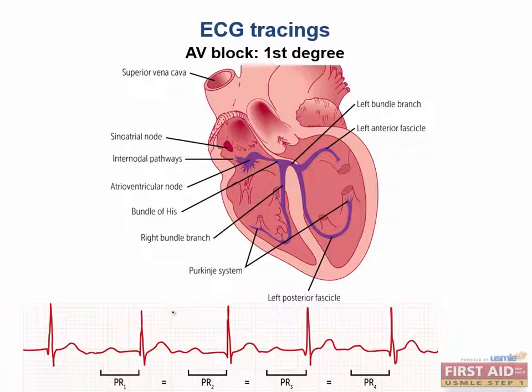So let's start with first degree. It is benign and asymptomatic. The prolongation of our PR interval is just telling us that for some reason our PR interval is above 200 milliseconds. You don't need to treat this, but notice how all the PR intervals are equal to each other.